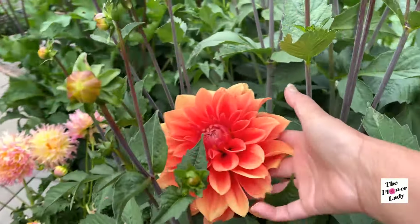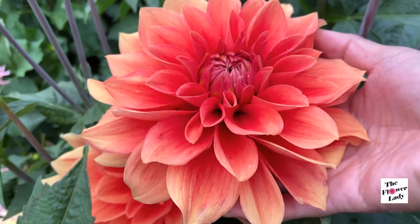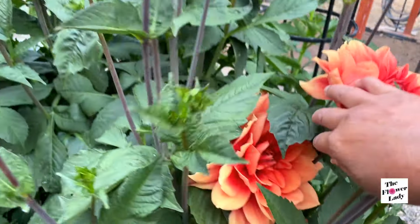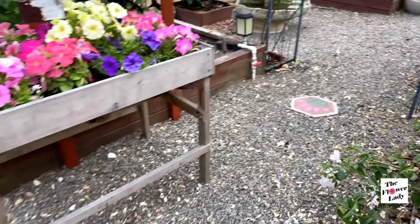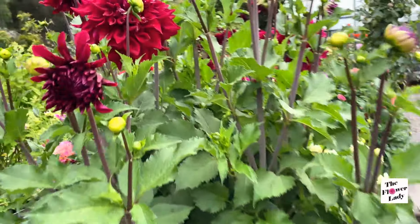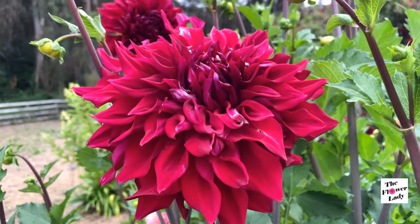This one right here, this stunning red, is called Hot Rod. Look at this. Gorgeous, gorgeous. And there are others to come. So what we're going to do now is we're going to turn to my other dahlia box, because there are others to see. This dahlia is called Babylon Red.